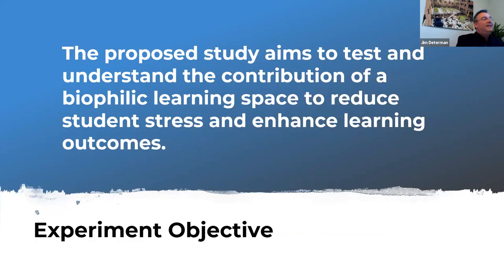Okay, words. We've got to be very specific about our study now. Our study proposed to test and understand the contribution of a biophilic learning space to do two things: reduce student stress and enhance learning outcomes. I've always been very interested in doing research that showed that we can design the learning space that's going to help achieve student academic success. But in this case, the biophilic design is also going to show that we were able to reduce student stress quite significantly.